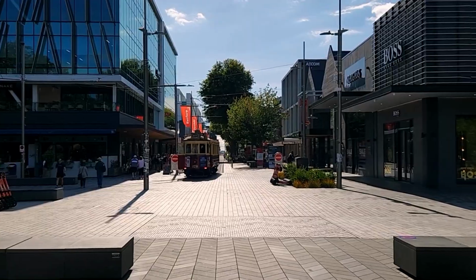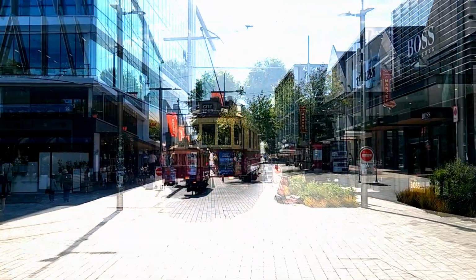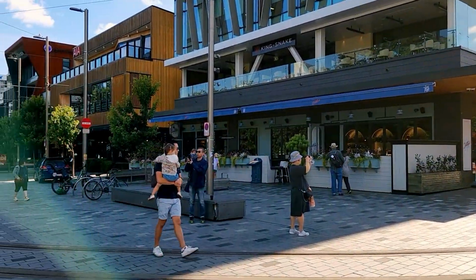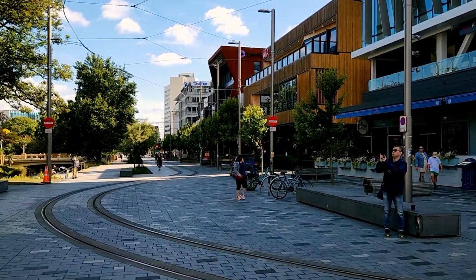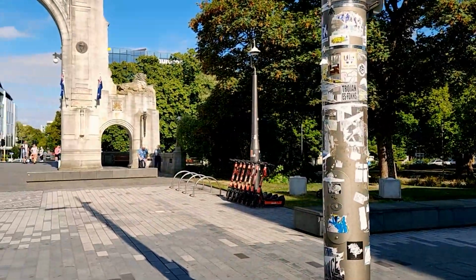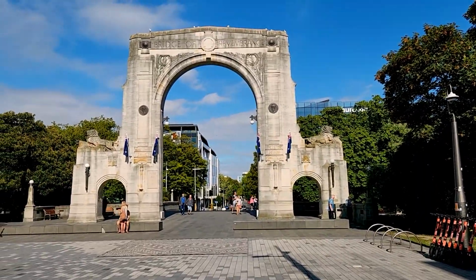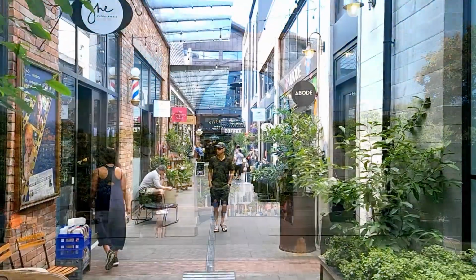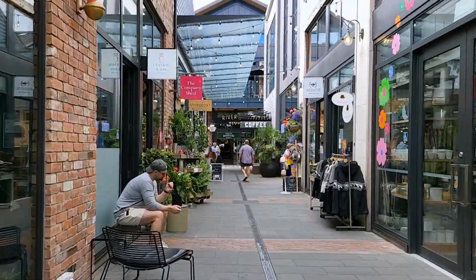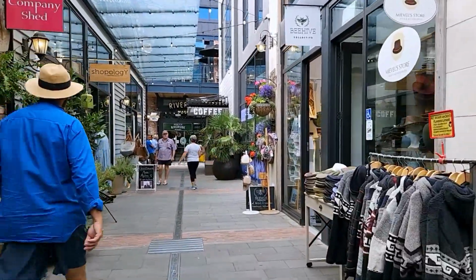This corner right here is the best place to get free Wi-Fi in the city. Very fast, very reliable, and this is where you catch the tram loop service. It costs $35 New Zealand. Unfortunately, by the time I finished filming, the lineup was all the way down the end of the block, so it was a change of plans for me today. I've decided to walk down the main street and some of the laneways and the hidden gems Christchurch has to offer.